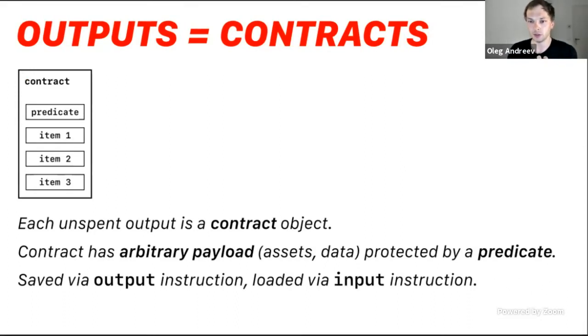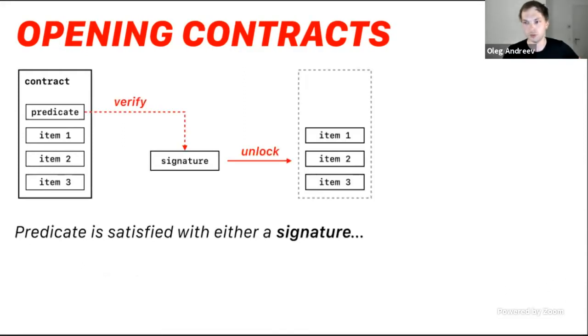The contracts are those objects, if anyone is familiar with the object capability pattern, those objects that guard the value. So you have to interact with them in a prescribed manner to unlock the value out of the contract. And this is a very powerful concept because it allows you to implement quite a rich amount of applications with this. So you can lock one value, or you can lock multiple values. You can have extra conditions and parameters of these conditions embedded within the contract. And once you satisfy the predicate, then you get those items out of the contract.